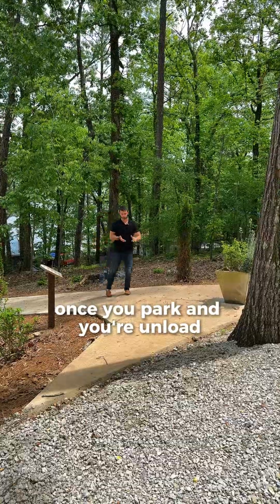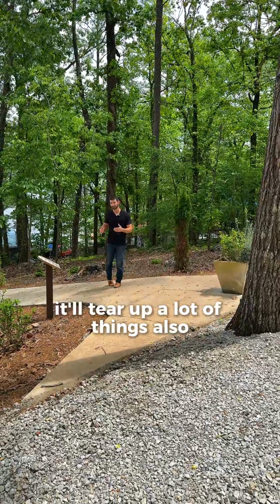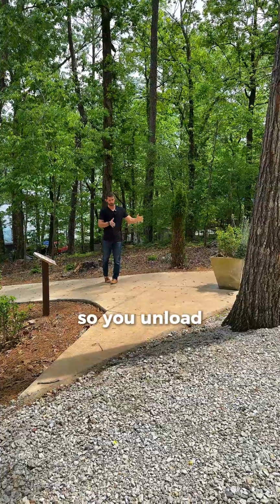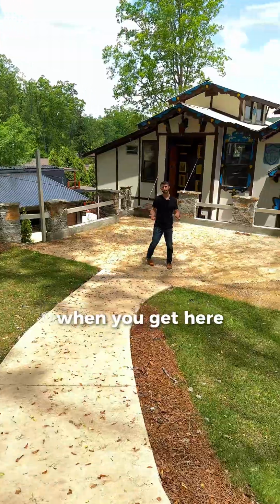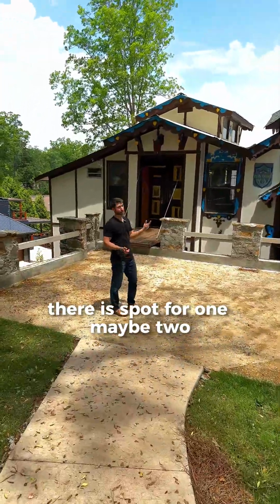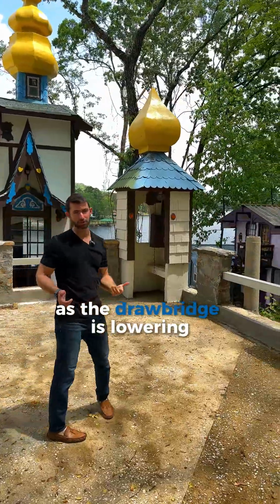Once you park and unload, this is where you'll walk down. Please don't try to pull your car down here. It'll tear up a lot of things, also probably including your car. So you'll unload and walk down here to the front, and this is where you enter. If it happens to be raining when you get here, there is a spot for 1, maybe 2 small people in the bell tower to hide from the rain as the drawbridge is lowering.